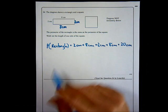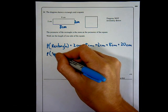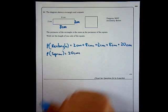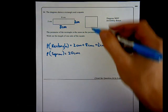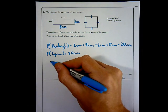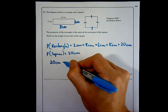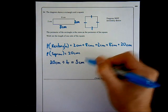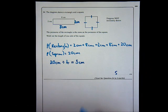Now I'm told that the perimeter of the square is the same, so the perimeter of the square must be 20 centimeters as well. Now I know that there are 4 sides to a square, and that each of them is the same distance. So if I take my 20 centimeters and divide it by 4, I'm going to work out that each side is 5 centimeters, and that's my answer for the length of each side of the square.